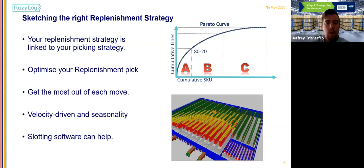It's all about maximizing labor and getting the most out of each move. Smart slotting is based on velocity driven and seasonality factors. And we can see there we've got the Pareto curve and a heat map of a warehouse. You want to look at your data and understand what's your fastest moving product, the next moving product, and choose the right pick face for it. You should be reviewing your replenishment strategy on a monthly, if not weekly basis, depending on your operational profile. But once set up correctly, you'll be able to use your tools repeatedly to get different results out of them. Or this is where slotting software can help and make that process more repeatable for your organization. So we'll go on to the next slide.